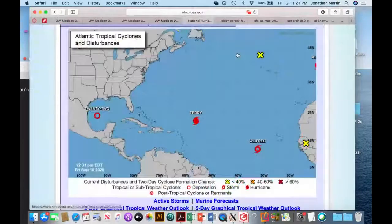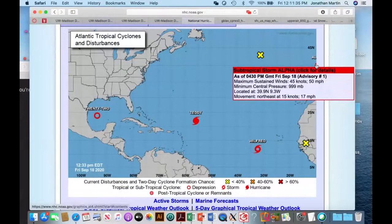Okay, here's the Hurricane Center. I'm going to update this because I think some of these things have suddenly gotten names. Let's see if that's right. This is the one off of, oh, it's just off the map. Subtropical Storm Alpha is off the coast of Portugal. And this was as of 4:30 p.m. Greenwich Mean Time, so almost an hour ago.